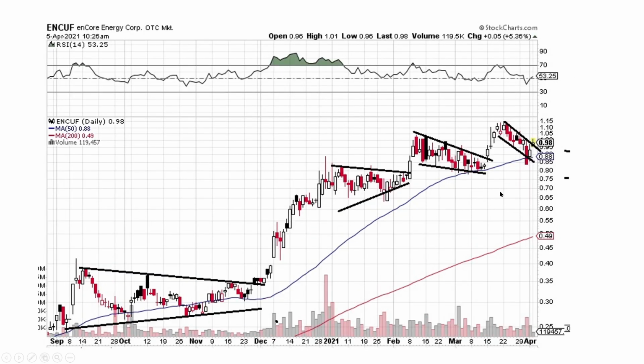But this one's looking pretty good. Encore Energy, you can see these consolidation areas where it just keeps breaking it, and it's going to break it right here as well to the upside. This would be a good one if you like Encore Energy, buying into strength out of the consolidation pattern here.